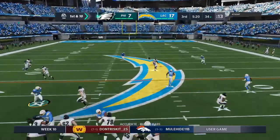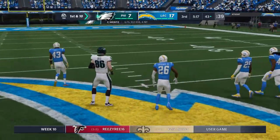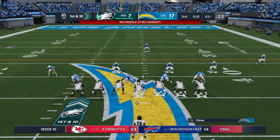Now they'll throw it. Wentz. Caught by the tight end Ertz. And they're going to have this across midfield and inside the 45. A well-executed 22-yard gain.